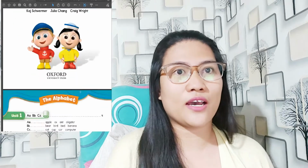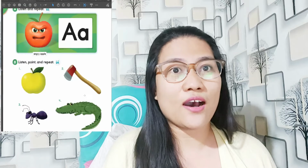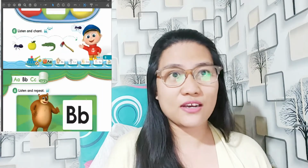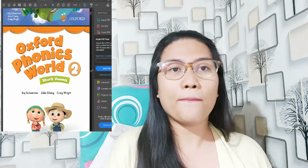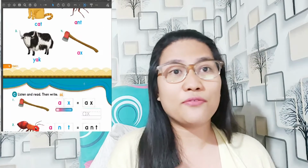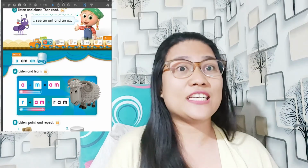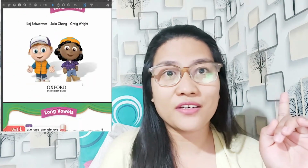This book is really useful for children who have just started learning English. I mean, for some children like 2 years old or 3 years old, we can already teach them the sounds of the alphabet, the phonic sounds, which is a, ba, and then ka for the letter C, da for the letter D. So just like that. It goes until level 5.